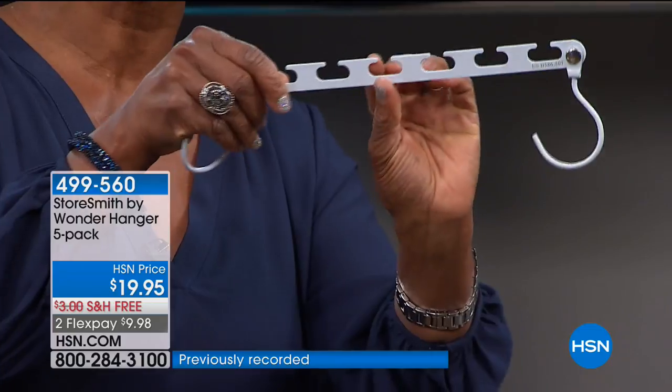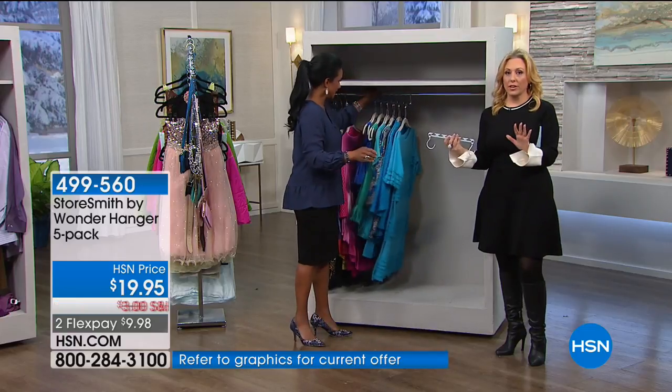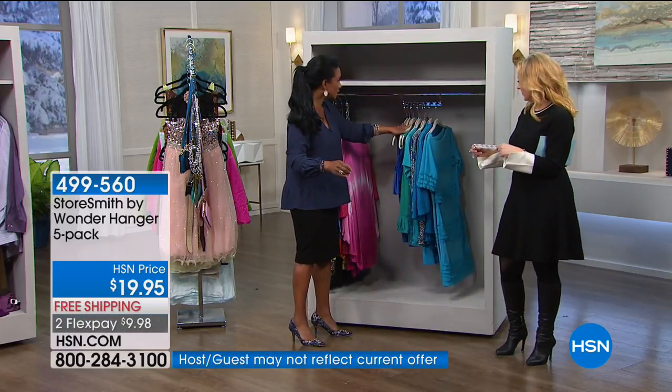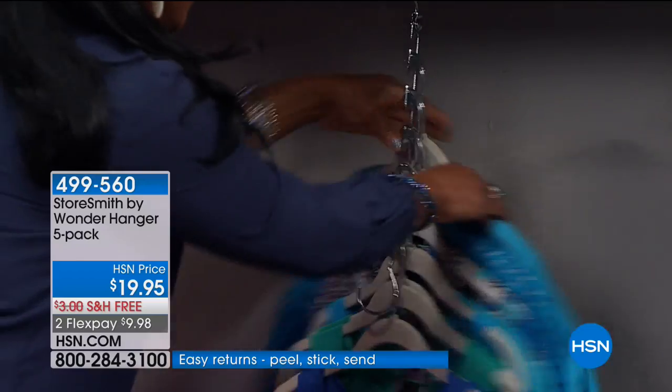If you're using the more slim profile hangers, obviously, like we have here, you could double up. They go great with the huggable hangers, which I'm sure so many of us already have. Look at this. I've got 12 garments here. And then when you drop it down, now you can color coordinate. You can spin it around and really see what you have on here.